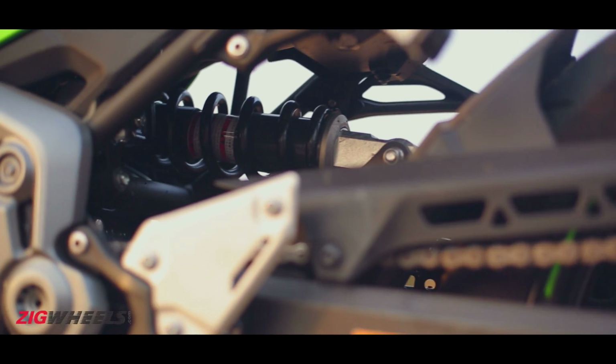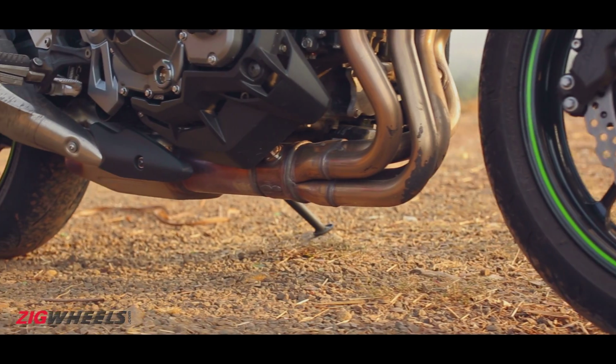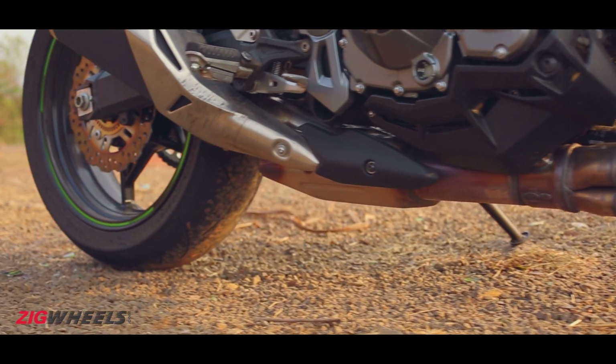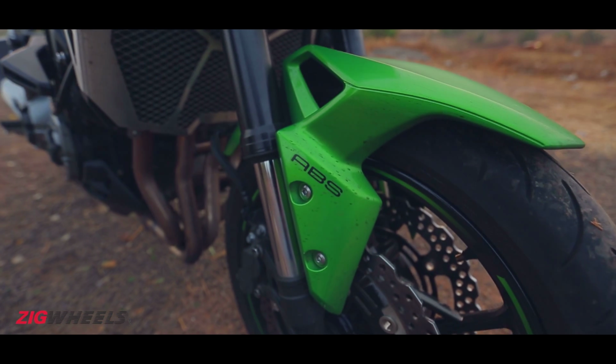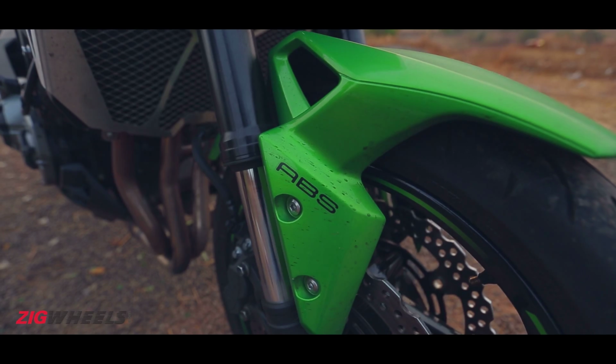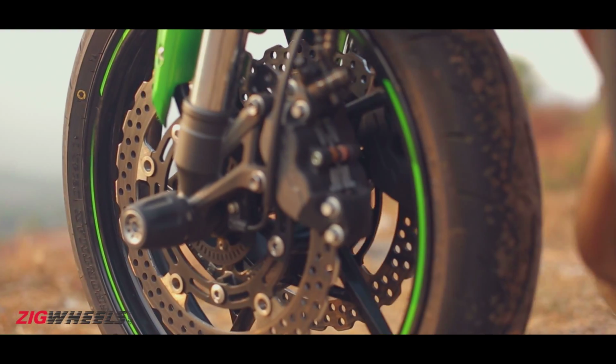But the monoshock at the back is not as stiff as the front suspension, which causes the rear to twitch a bit when entering corners fast. Simply put, the rear end does not exactly keep up with the eagerness of the front end. Also, experienced riders might just find the intrusion from the ABS a little too much, though the twin 300mm discs up front offer good bite even under hard braking.